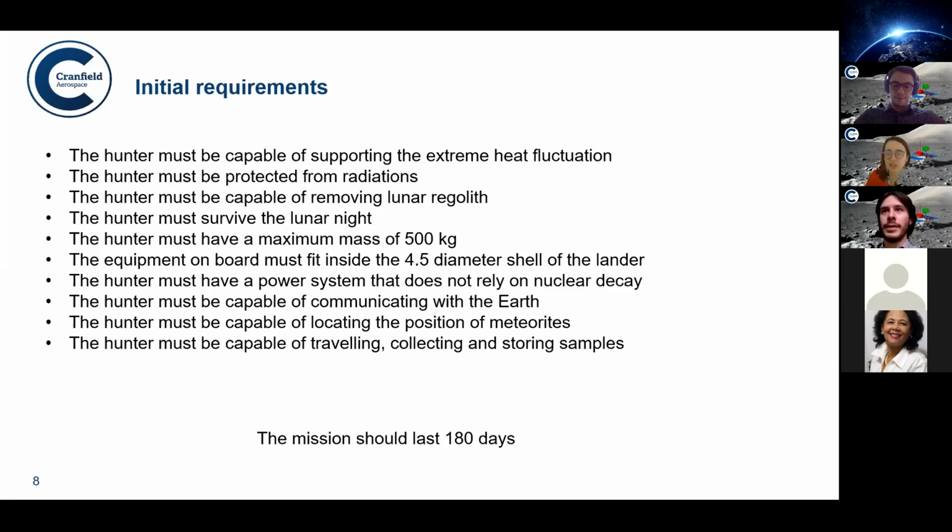Essentially, because ESA does not use any nuclear decay to power any of their systems, we decided to avoid using RTGs or any other form of power system that relies on nuclear decay. And based on that, we decided that we want our mission to last about 180 days.